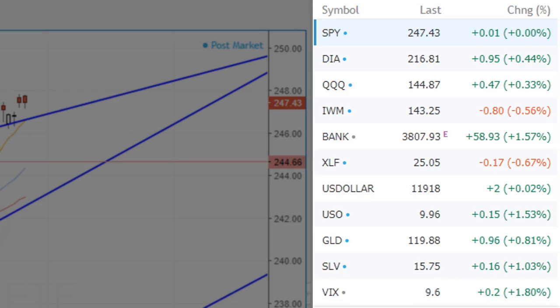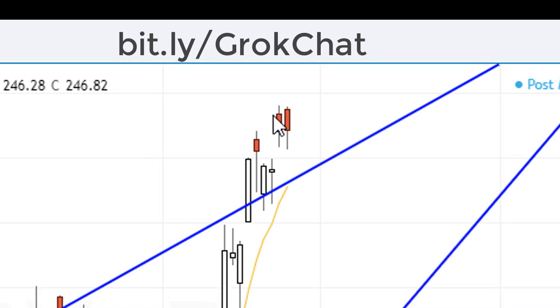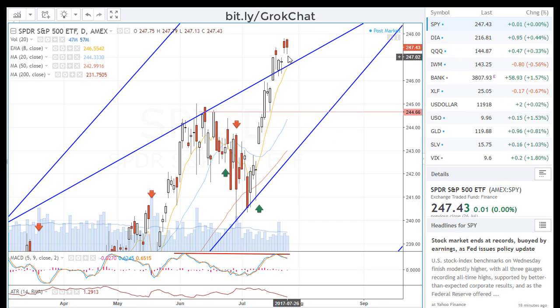Okay, let's look at the markets. Here's the big news. Anytime you have two candlesticks with even tops or close to even tops, that is called a tweezer top. These can be very powerful. If we make a new low lower than what we received today, then that will confirm the tweezer top, and those can get very bearish and quickly.